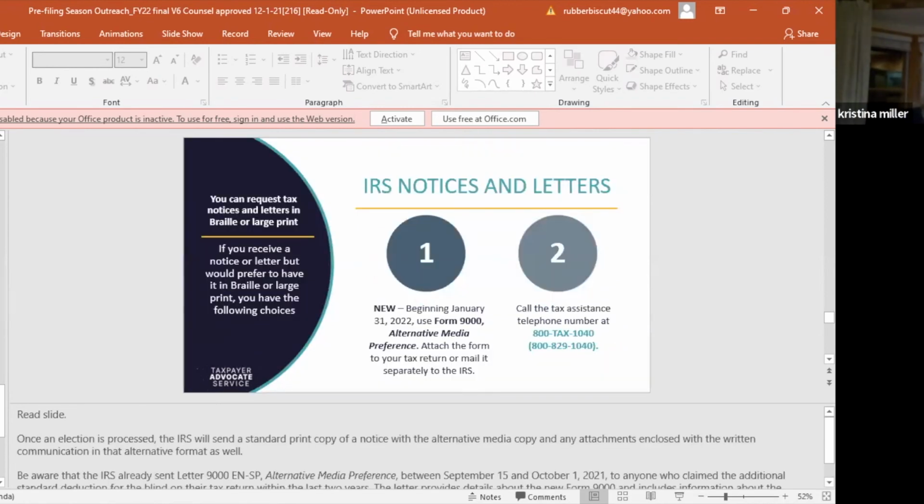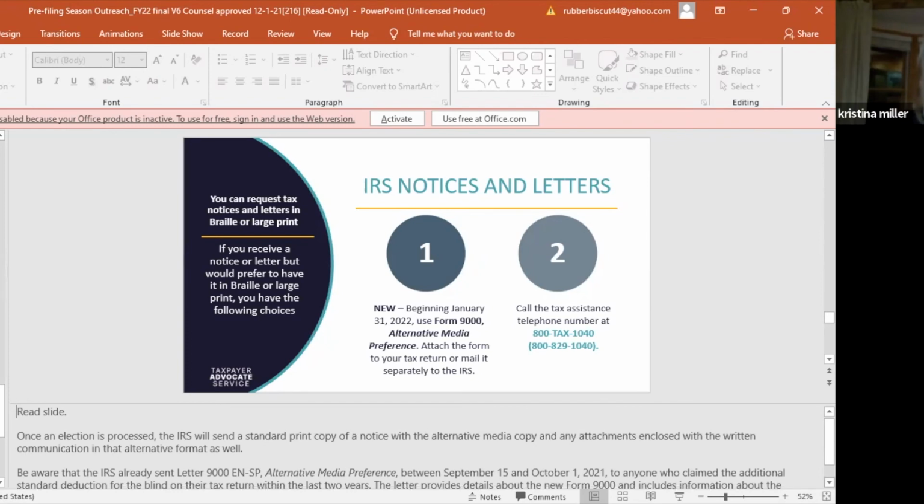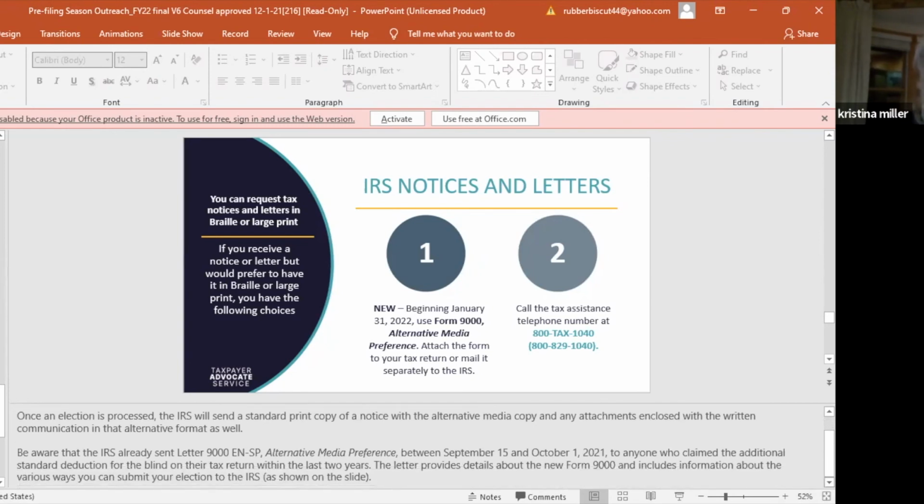You can request tax notices and letters in Braille or in large print. If you receive a notice or a letter but would prefer to have it in Braille or large print, you have the following choices. Beginning January 2022, use Form 9000, Alternative Media Preference. Attach the form to your tax return or mail it separately to the IRS. Or you can call the tax assistance telephone number at 800-829-1040 and just explain that you would like the information in Braille or large print, the letters reissued, or the IRS notices reissued.